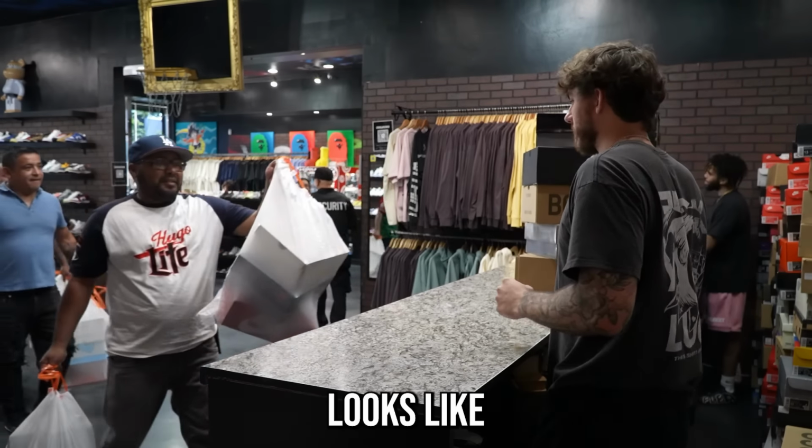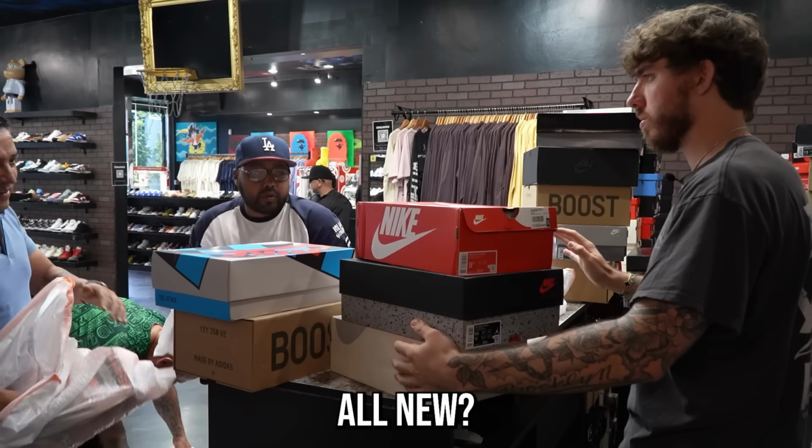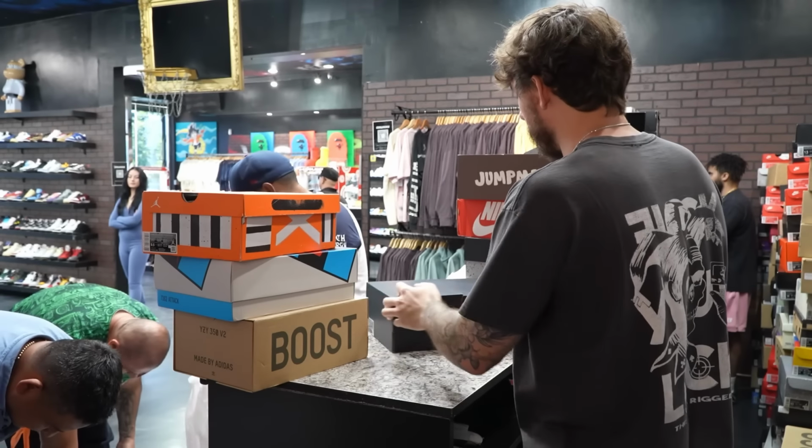I can see through the bags. Looks like some heat. It could be bricks, you never know. All new? Yes, only one pair is used. One pair is used? Five, I think. Okay. Maybe some Gentlemen's.